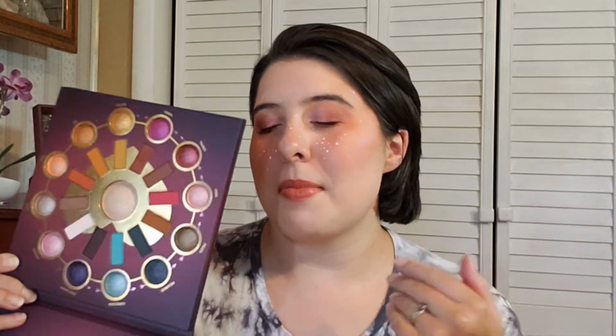It's my two favorite BH formulas in one palette with gorgeous color stories, intuitively laid out, so it's easy to pair, and I just love it. And I used this palette today to create this eye look to go with the draped blush, and it's beautiful, just like the original Zodiac palette is. I love it. The formula is amazing.